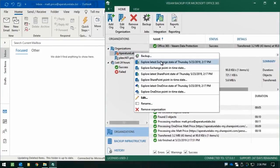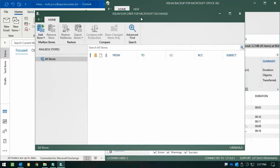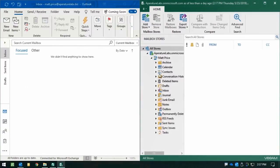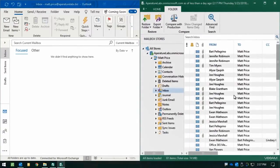We have some choices here, either restore from the latest retention point or roll back to an earlier point in time. The point in time restore allows you to meet the legal requirement example mentioned earlier. Let's use the latest retention point. We will now drill down to the user's mailbox and their inbox. You will see all the emails that were deleted.